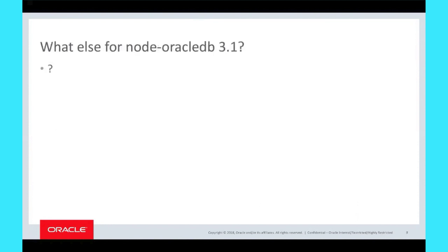And then I guess the big question everybody else wants to know is, what else for Node? When is 3.1? When is it going to come out?